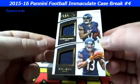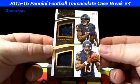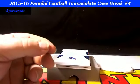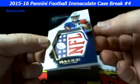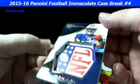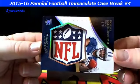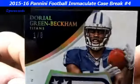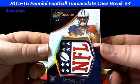For the Chicago Bears, Alshon Jeffrey and Kevin White. 73 of 99 on that one. Are we kidding? Darrell Green Beckham, 1 of 8 with another shield. 1 of 8. Look at that.